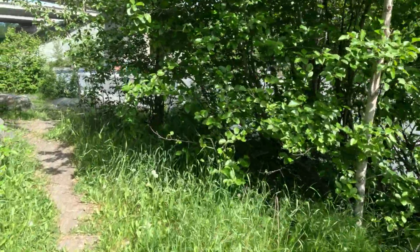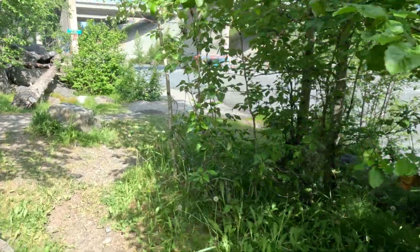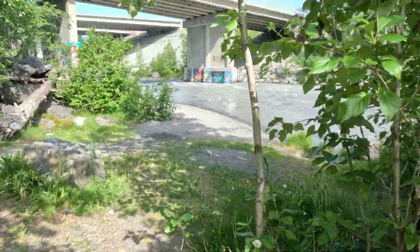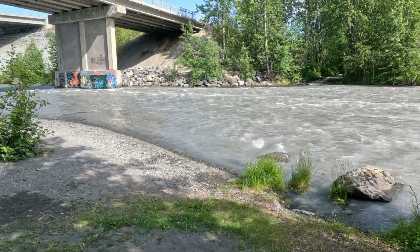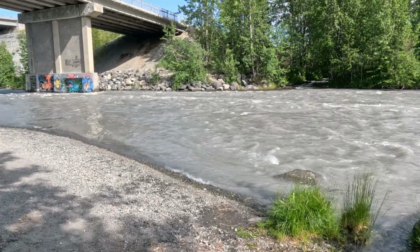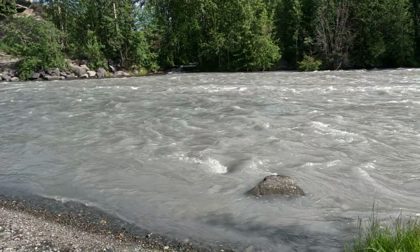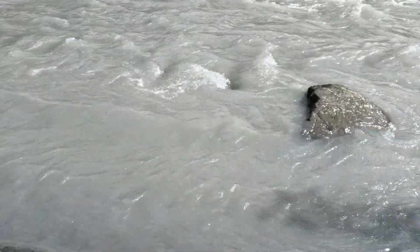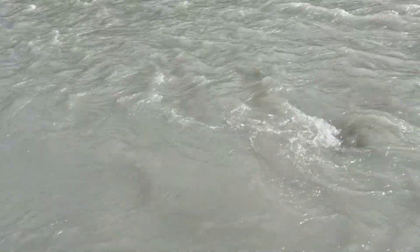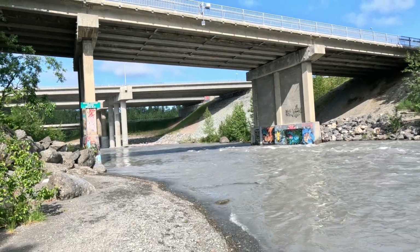This is beautiful at Chugach, I think it was, State Park here in Alaska, and the Eagle River. So you get really close up. Water's kind of gray looking. Glen Highway Bridge.